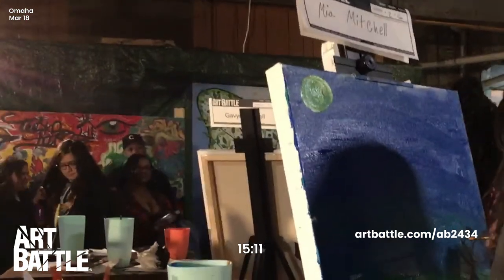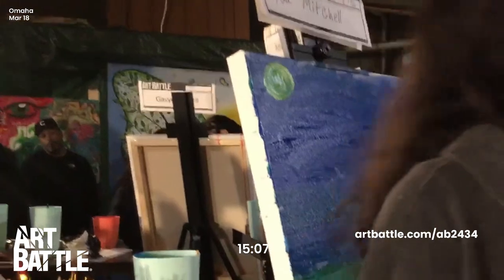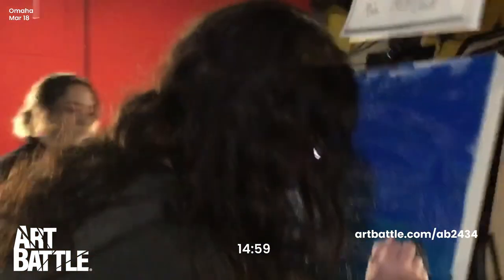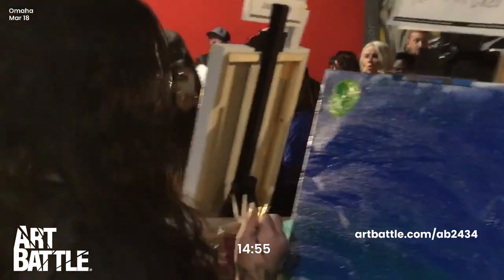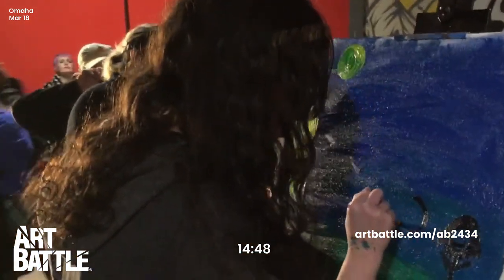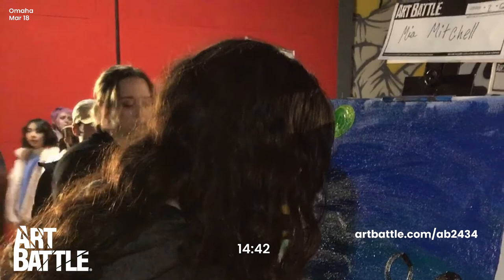And here we are with our wildcard artist, Mia Mitchell. And we can see that Mia is working out a landscape right now and has quite a lot done for a 5-minute painting at this point. We've got our sky established. We've got a little bit of a moon in the corner up there. And we can see that Mia is now working into what I think are going to be some trees.